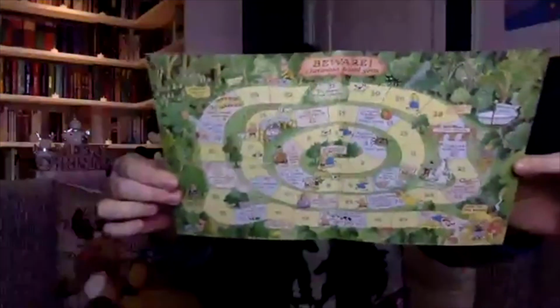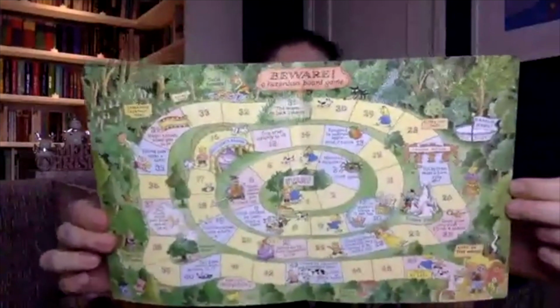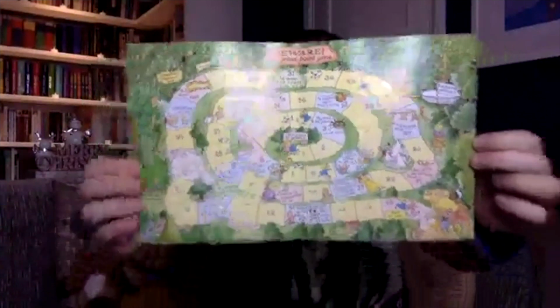So, beautiful little ball game here. Hopefully you can see some of the details on there. What's really lovely about this is, if you just grab a couple of counters from another game, you can play. So it says, beware a hazardous board game. So you have to get out of the woods. And you start in the middle, and you make your way around the outer rings.